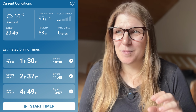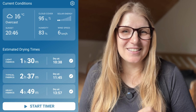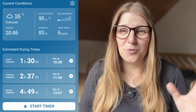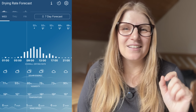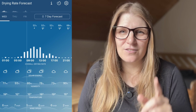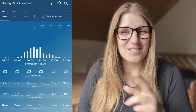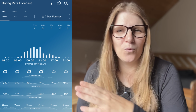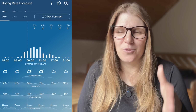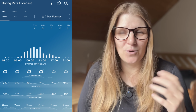I always like to use a laundry timer app, which knows my location and the weather, and then it calculates the drying time. I can also set the timer, and then it will notify me when my things should be dry. Another feature of this app that I really like is that it gives me a prevision of the drying times for the next 3 days. I think for the whole week you need to watch one ad, and that's very useful to see on which days it's more suitable to do laundry. I'm on the free version and it's available for iPhone and Android.